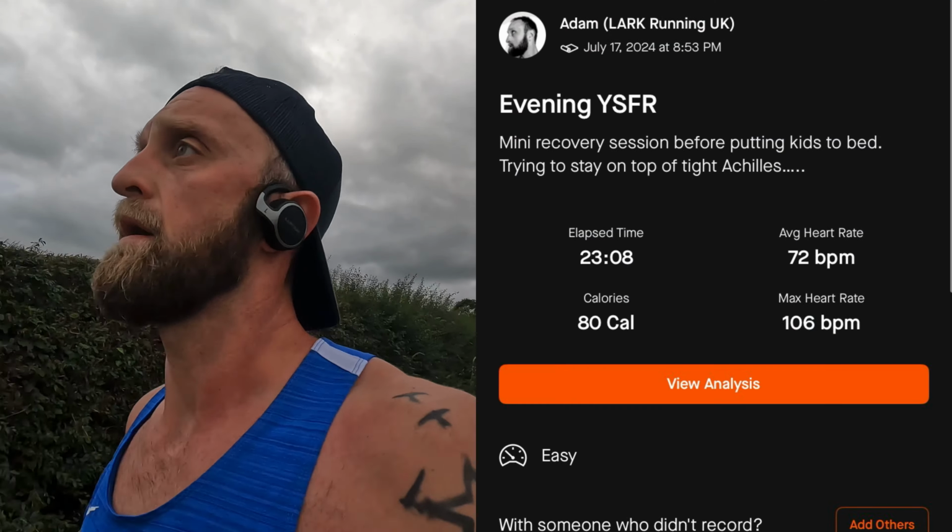I'll put details of the session on screen now with the recoveries in between. I forgot how long I had in between each recovery. I think it was maybe 2.5 minutes. Alright, so my current threshold pace, my LT1, is around 4:22 per k or just over 7-minute miles, and my LT2 is around 4:05 per k.